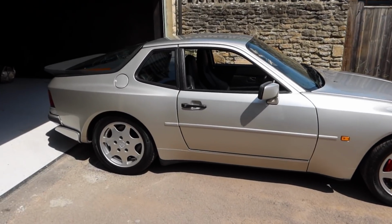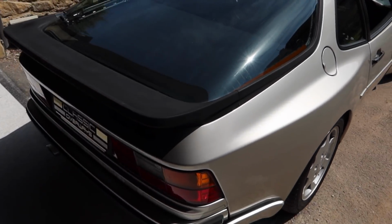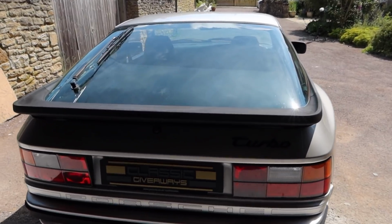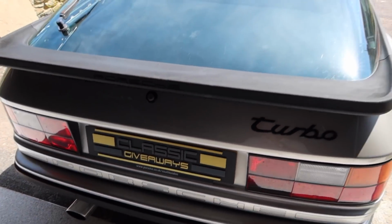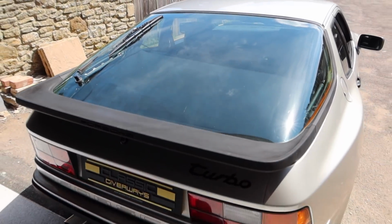I bet you've never seen one of these before, and I bet you didn't know the Silver Rose Turbo S 944 edition even existed. It's so retro. There's loads of cool details. I don't think you can pick it up, but it actually says Porsche on the back wing there as well. Really nice detail. The boot is absolutely massive. You've got this huge kind of glass clamshell at the back there.